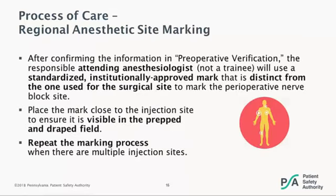The second part of the process is the regional anesthesia site marking. After the preoperative verification is complete, the responsible anesthesiologist, and our group says not a trainee, will use a standard institutionally approved mark that is distinct from the one used on the surgical site to mark the perioperative nerve block site.